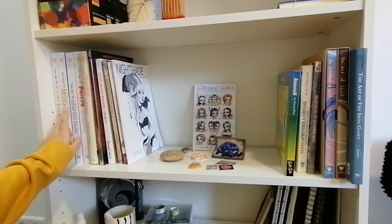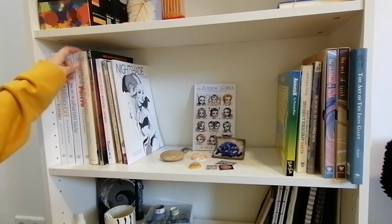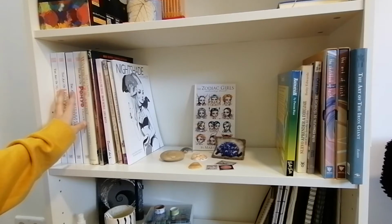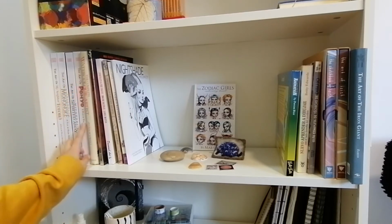And I love the art of Spirited Away just because I love that movie so much. And Ponyo has a lot of underwater stuff, of water landscapes that I also love a lot, and this was my latest addition to the collection.